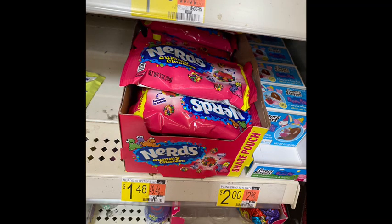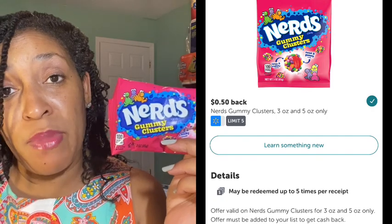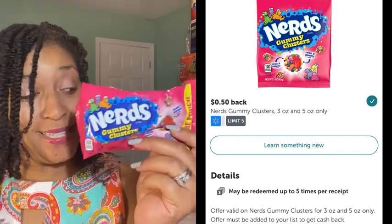All right, the next rebate, guys, was these little crazy things. These little Nerds Gummy Clusters. Now, I've heard people talking about these things in their videos, so I must try them today, because I have never found these things in store when the rebate was out before, okay? These were priced $1.48. No coupon, so I had to pay $1.48 in store. There's 50 cents coming back from Ibotta, making the final cost 98 cents.